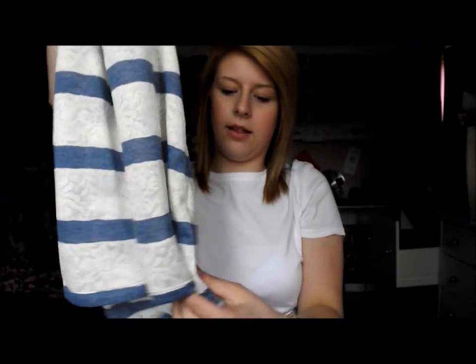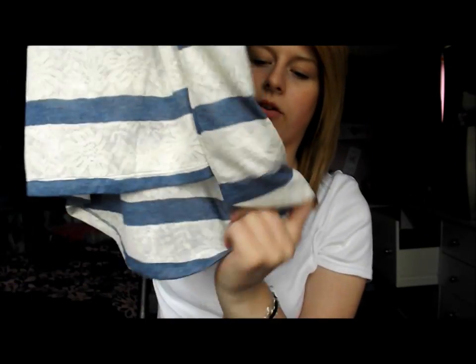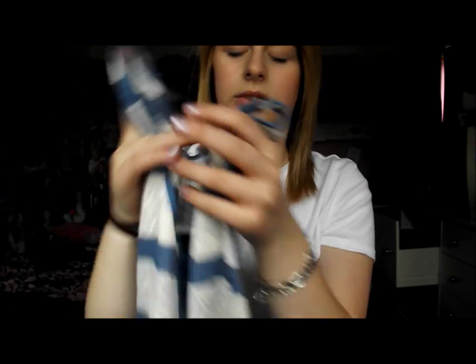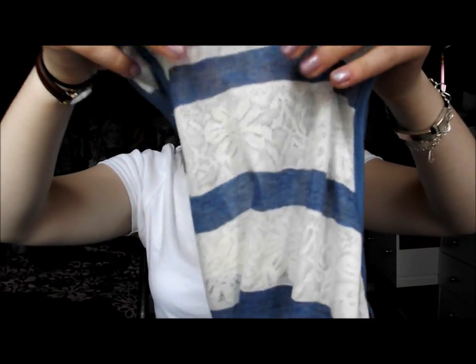It's this one, just a blue stripe. It is slightly A-lined, because I don't know if you can tell, but it's longer at the back and shorter at the front. It's not much at all, not that notable, to be honest. It's got a floral lace pattern and then blue, and it's slightly see-through, but if you wear a white bra, or any colour bra, it's not that obvious, unless you wear a bright neon bra. But it's really comfy, lightweight, easy to whack on with a pair of shorts or something, so that's really cool. So that's all that I bought.